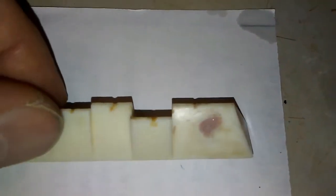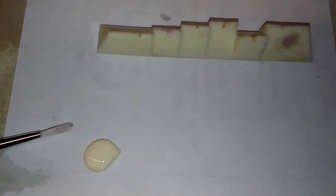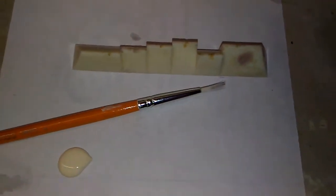We're back inside. It's the next day. We let it dry. Looks good, man. But it sticks out like a sore thumb. So, got a little bit of acrylic paint. This is like antique white. A little brush. I want people to notice me, not my bandage, man. I'll see you in a minute when it's all nice and white.